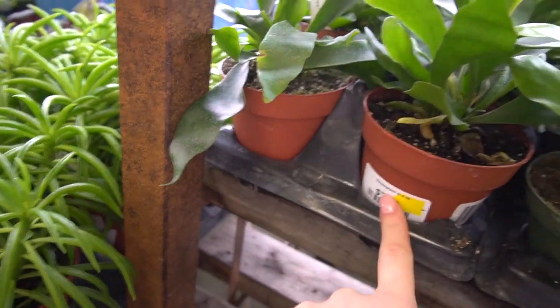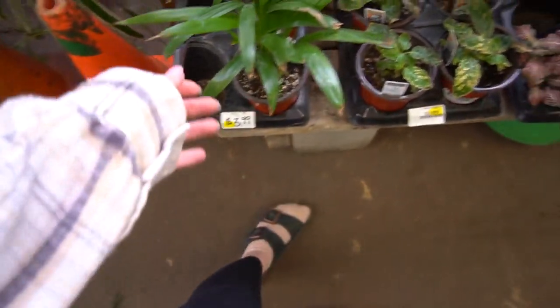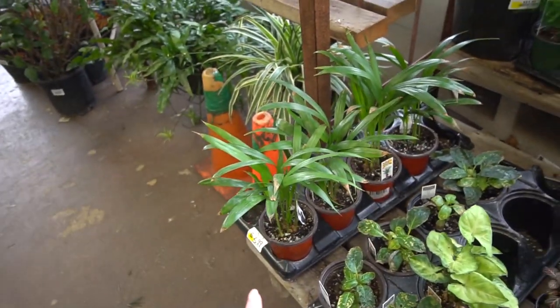And then some staghorn ferns. These are $7.99. These are also really cute. I think I got my staghorn from, oh no, I got it from Edwards. These are really nice though. Moving our way this way, we have some palms. I do not know what kind, these might be majesty palms for $3.